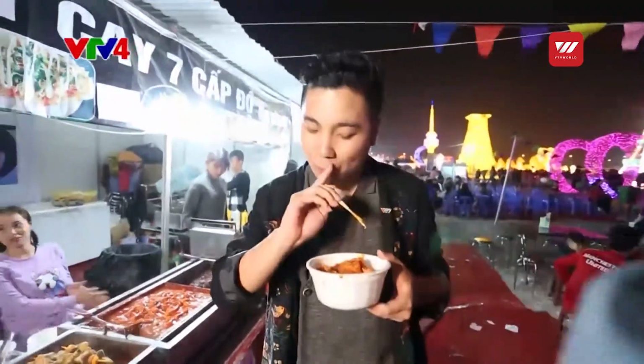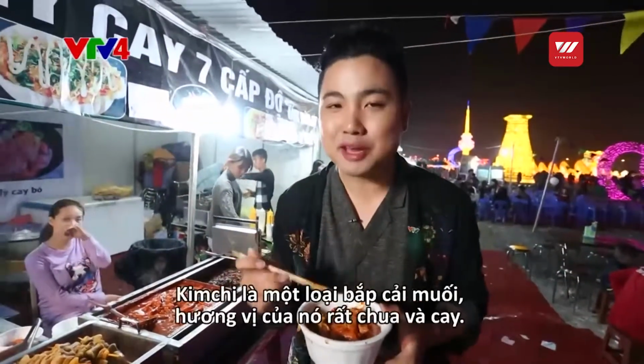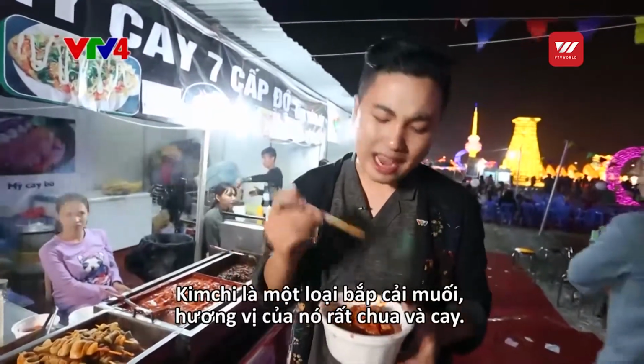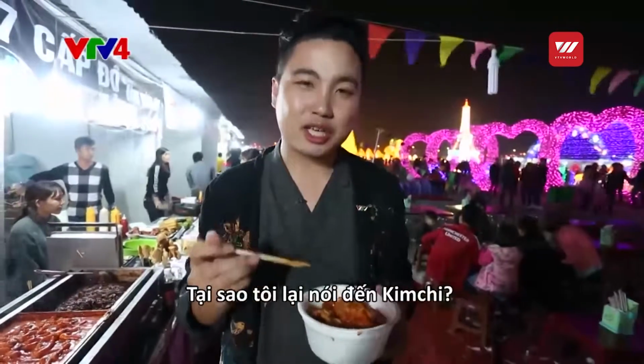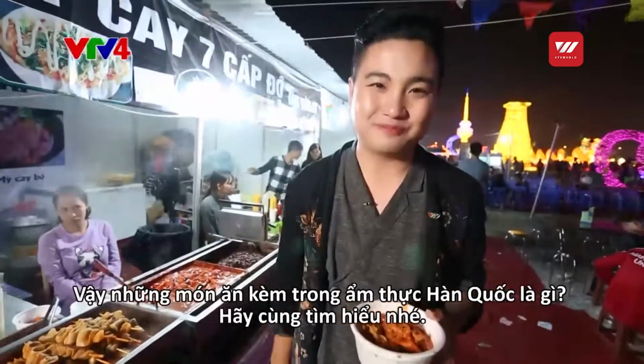Okay, so this one is kimchi. Now kimchi is made of cabbage and it's fermented cabbage with some sour and spicy sort of taste. The reason why I've mentioned this is because it is a banchan. So what is a banchan? Let's check it out.